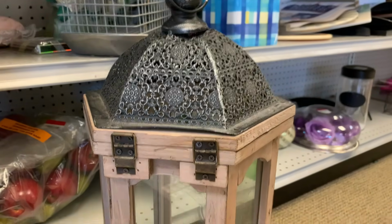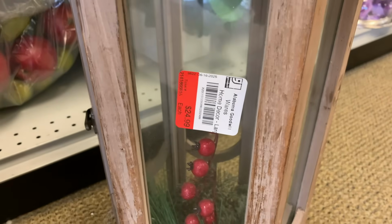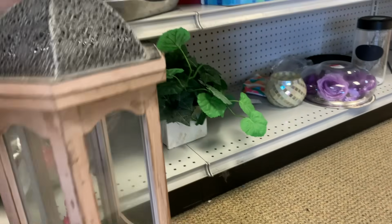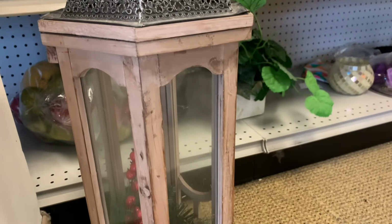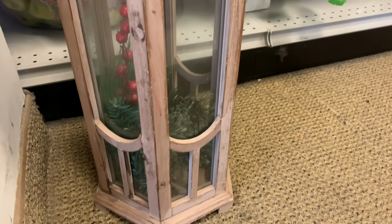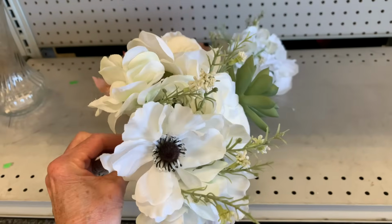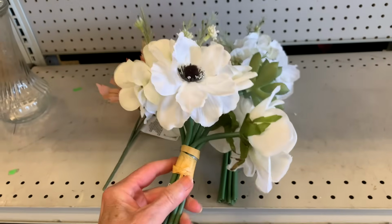The first thing right out of the gate was this beautiful lantern. This is a very tall piece, but it was priced at $25. I'm sure that's a really good deal, but I really didn't need it, so I left it behind. But what a beautiful piece.